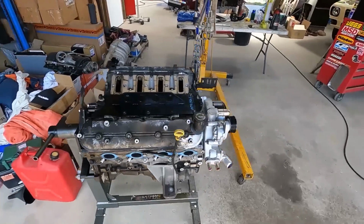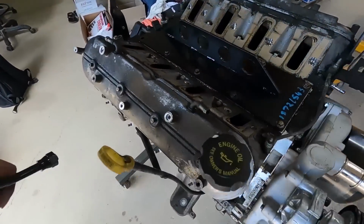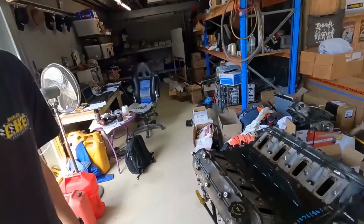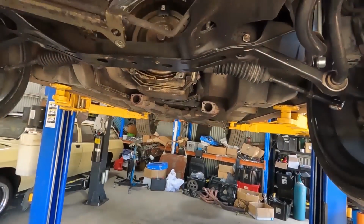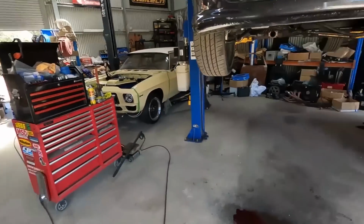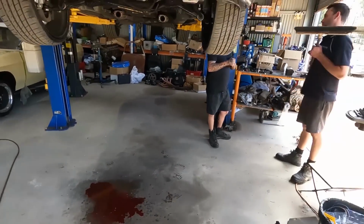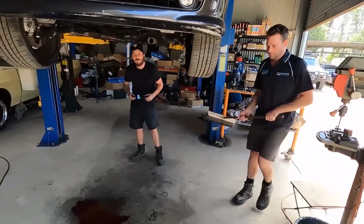All right, we got one LS out. So due to it just being generally fairly dirty, now that we've got the motor out, we have decided we're going to give the engine bay of this car a real good wash down, a real good clean up. So just prepping all the ground and getting everything off the ground so that we can get the gurney in here and give it a real good wash. And then obviously we'll get the LS out and give it a big wash down as well.